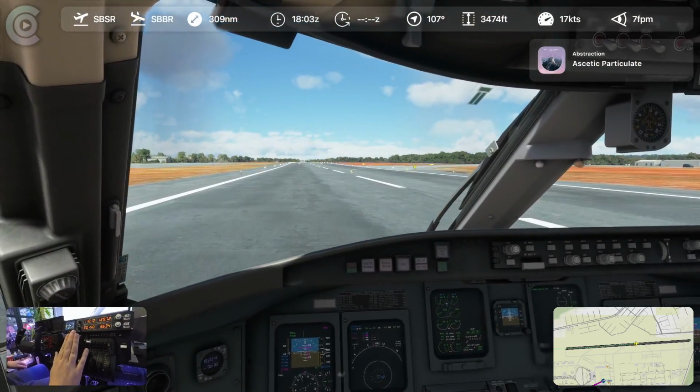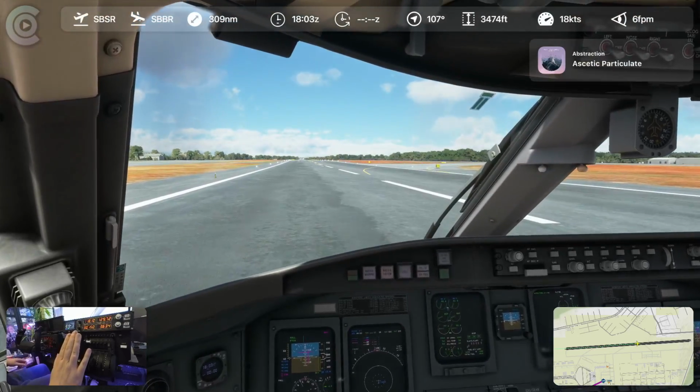Delta 900, now 080 degrees 25, gusting 35, runway 07, clear to land. Runway 07, clear to land.